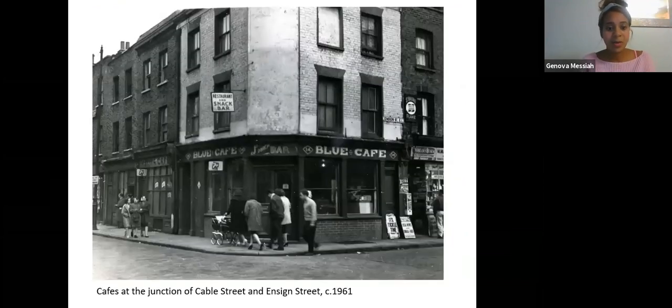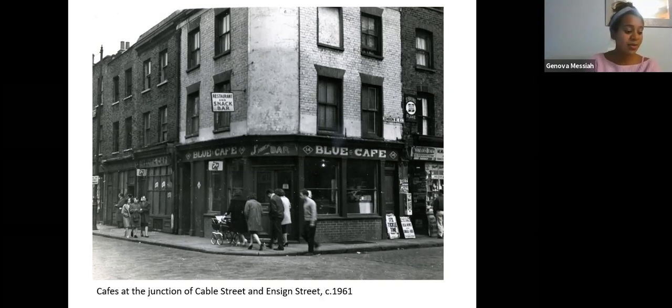So the next one we have here is another cafe on the junction of Cable Street, known as the Blues Cafe. Edith Ramsey's papers again highlight some of the issues relating to cafes in the local area and racial tensions over the course of the 1950s and 60s, when Cable Street became the focus of moral panic, as the issue of prostitution gained greater prominence in Parliament.